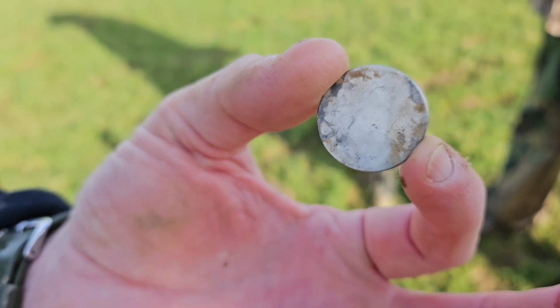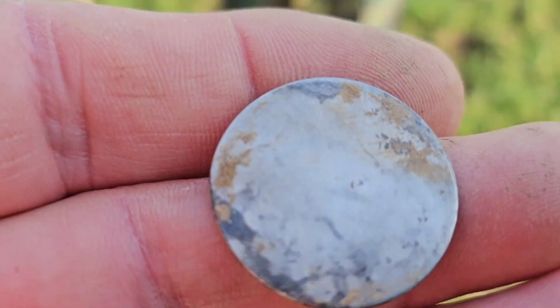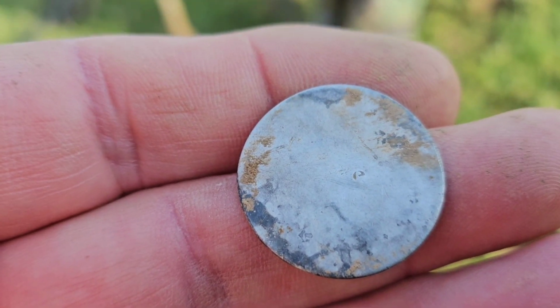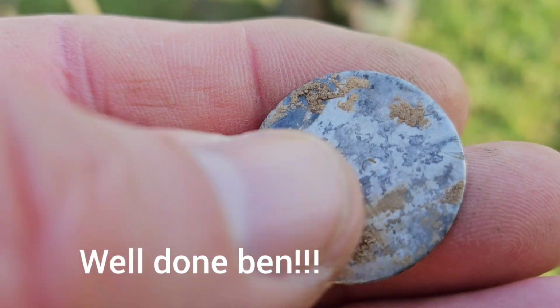Yeah, I think it's been counterstruck as well. I can see a D. Oh yeah, I can see a little D in the middle. Let me just take that off you gently, Ben. Now, don't be too dismayed, because a lot of the 17th century late silvers were quite worn. And you don't get a lot of detail on some of them. And this is no different. But yeah, it's definitely been counterstruck.